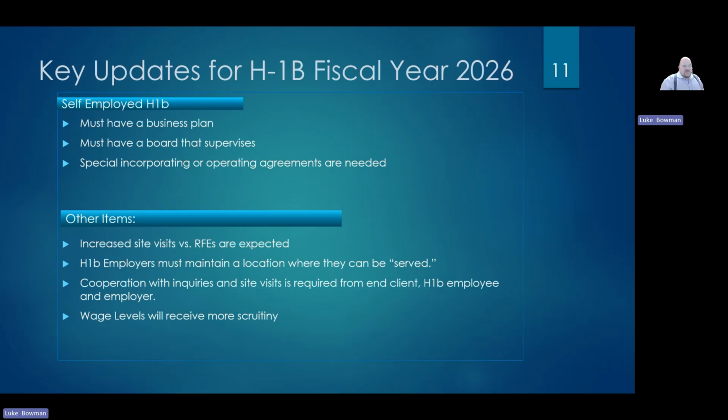Other items here that we are seeing both in the landscape and specifically from the new rules that came out on the 17th of January, 2025. We're expecting increased site visits. They've been pretty high already. We expect that to go up even further. We are anticipating it may even replace a lot of requests for evidence. Meaning they will contact the employee, the employer, and the client if there is one, and they'll expect verification from all of them, similar to the evidence that they would ask for in a request for evidence, but in a much less formal aspect, and with a more strict time frame for responses.